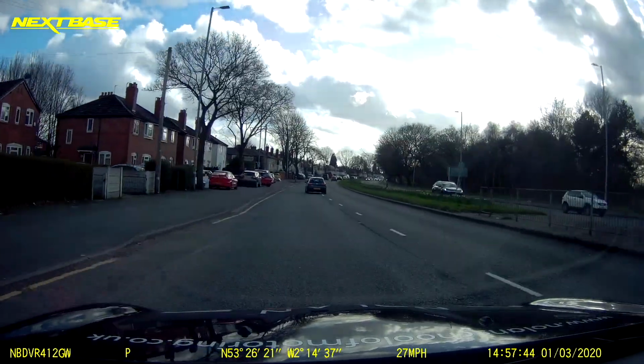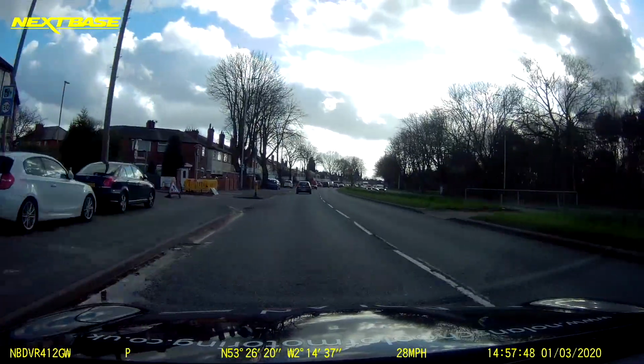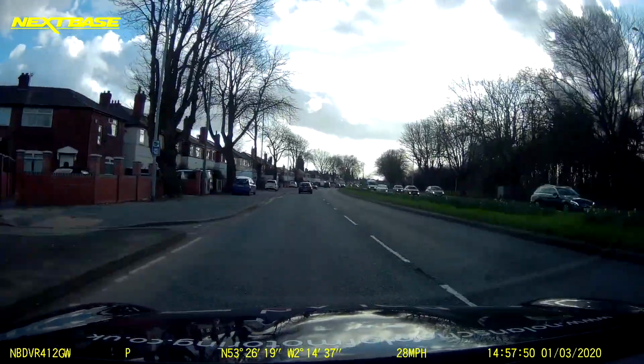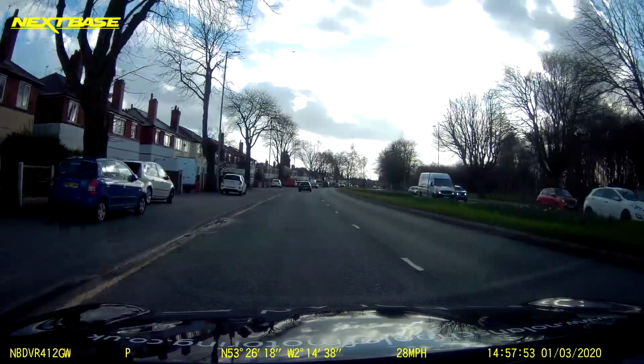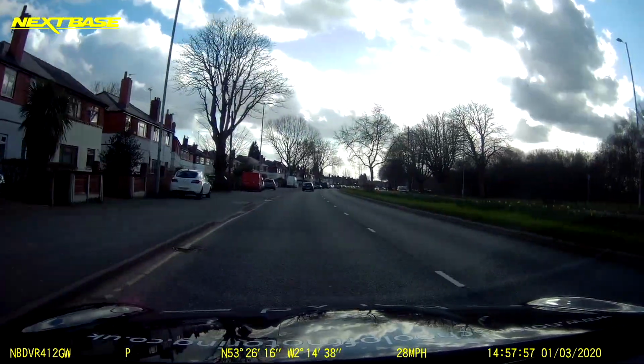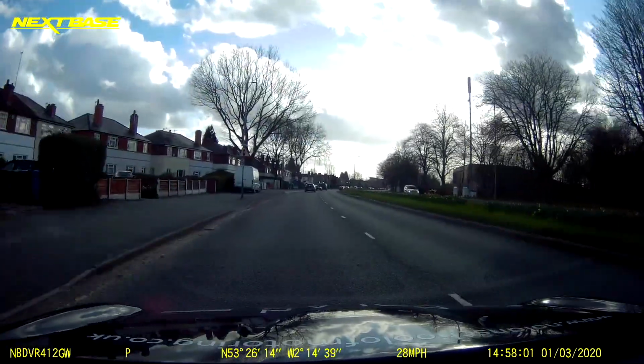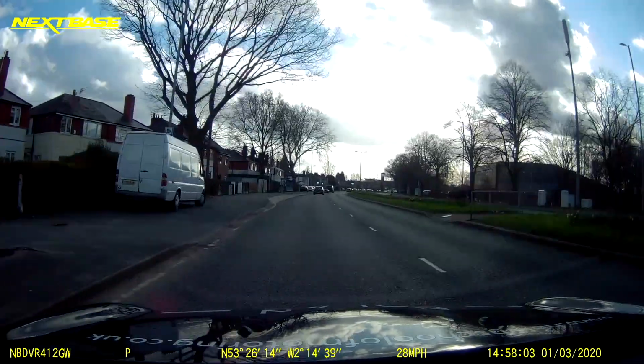On this stretch of road, there's quite a lot of traffic light systems. Make sure you know the difference between a pedestrian crossing and a traffic light control junction. This will prevent you from making any hard stops where drivers could get really close and almost run into the back of your vehicle.